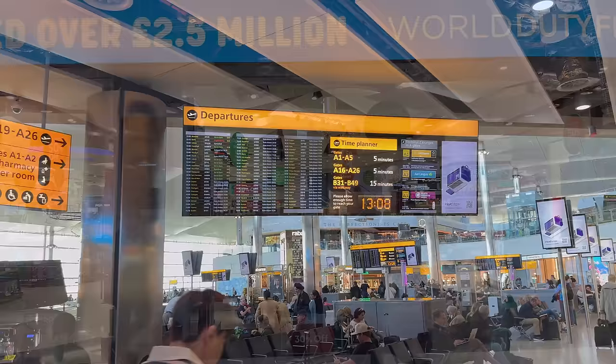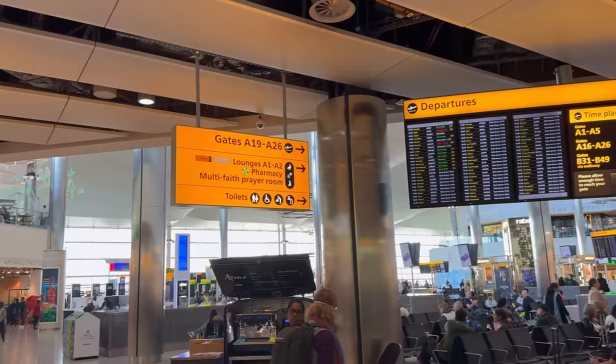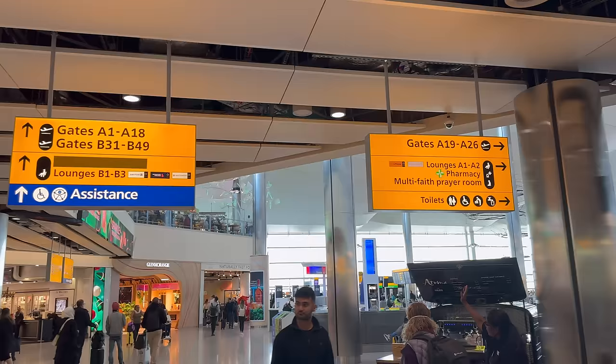Terminal 2 is the Heathrow home of the Star Alliance, plus Aer Lingus for some reason. Lufthansa is one of the founding members of the Star Alliance, and they own SWISS, just the airline, so here we are.